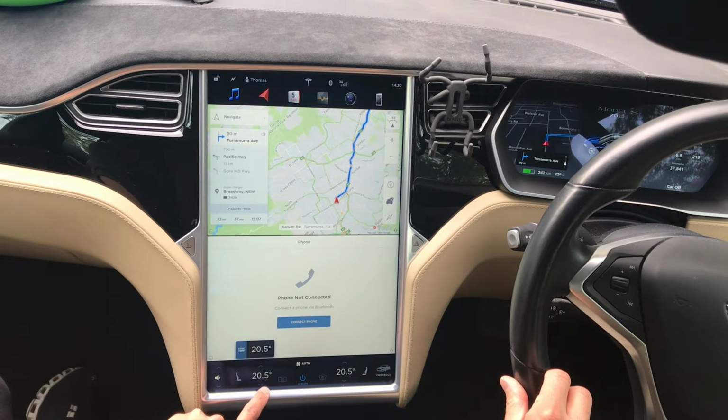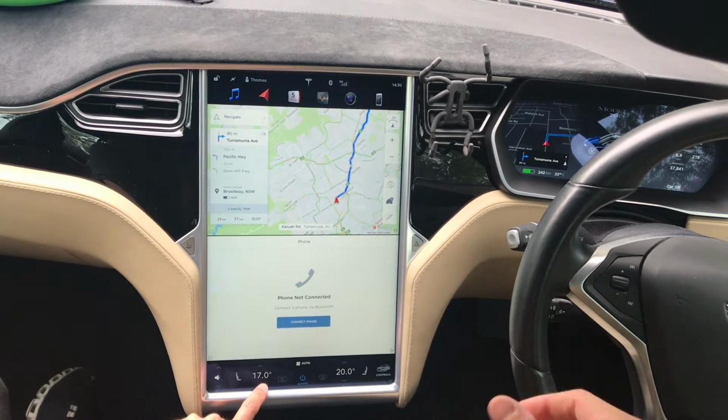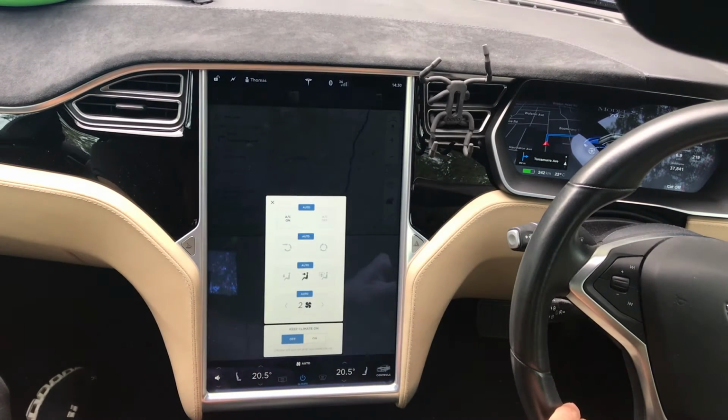That's air conditioning. There is a sync temp, so you can have it the same temperature on both sides, or you can just have whatever you want on your side. That's only for the front row. The back row doesn't have that same feature. So you can hear it powering up because I've turned the temperature down. Let's sync it back again. That's the air conditioning settings.